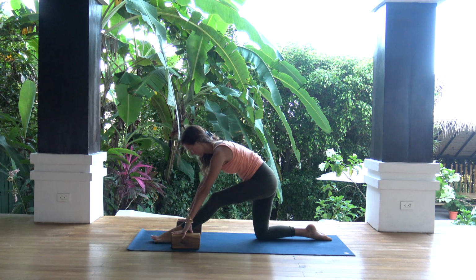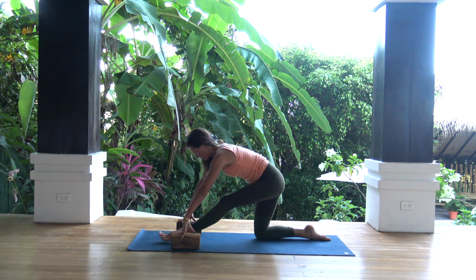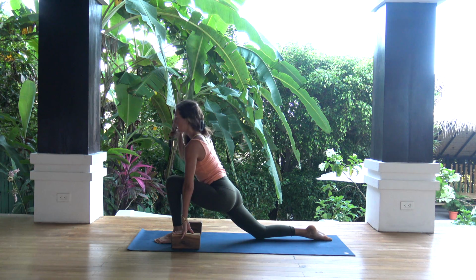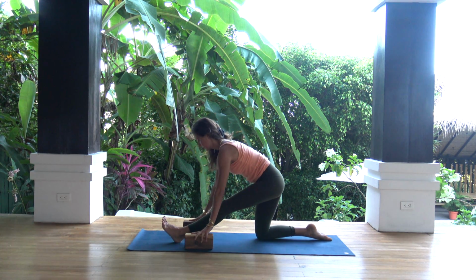Exhale, hips back, flex your left foot. One more time. Inhale, shift forward, open up the chest. And exhale, half split. Pausing here, but don't hold the breath.